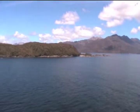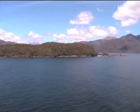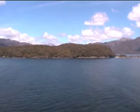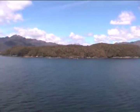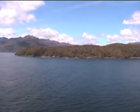So these are the Chilean fjords in late spring, as in Norway and other places with fjords. These were carved out many millennia ago by retreating glacial ice.